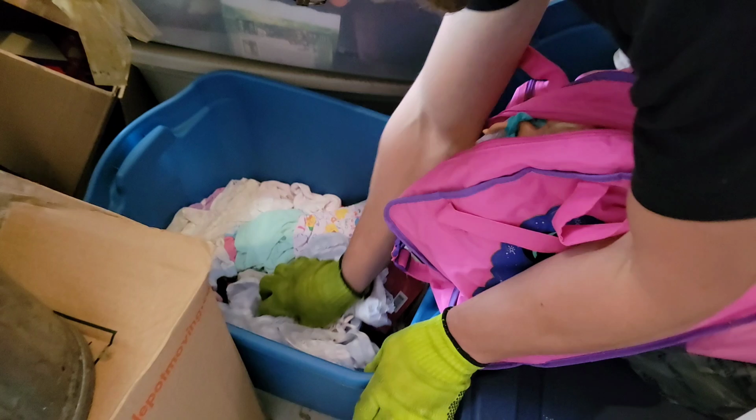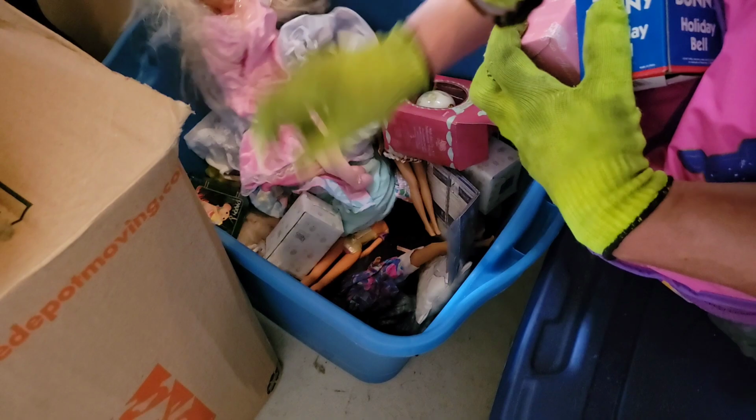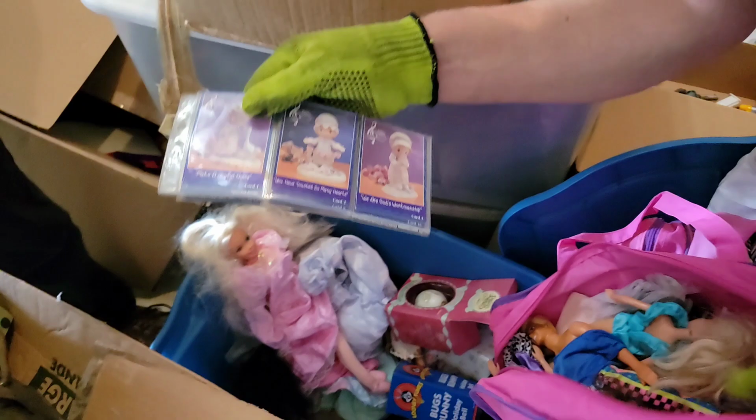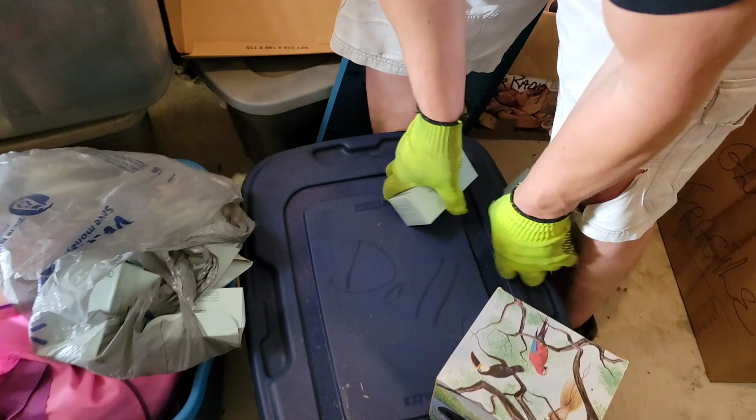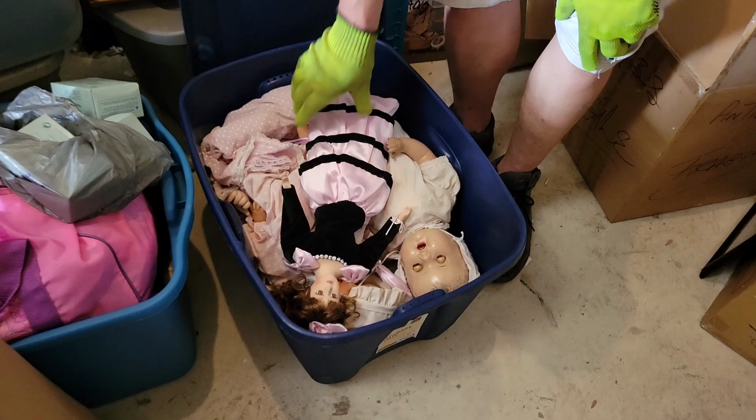Bugs Bunny, Holiday Bell. Precious Moments. We got ornaments in here, more dolls, more Barbies. Precious Moment cards. So another tote loaded with cash. Like I said, $25. This box right here will pay for it. What's this? Wildlife adventure cards. What's in this one? Oh, wow, wow, wow.